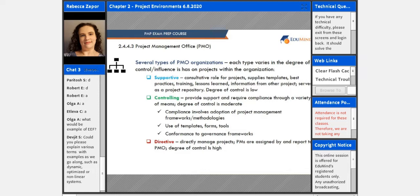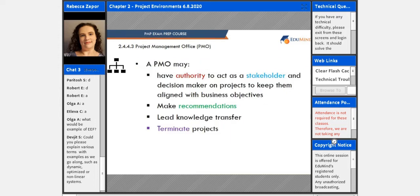In a directive PMO, they do directly manage projects, and the project managers are assigned by and report to the PMO, and their degree of control is pretty high. So the project management office can have organization-wide responsibility. It can have authority to act as a stakeholder or decision maker on projects in order to keep them aligned with business objectives. They can also make recommendations, lead knowledge transfer or training, like I mentioned before, or be a decision maker to end or terminate a project. And then they can take any other actions as needed, whatever is within their sphere of influence.